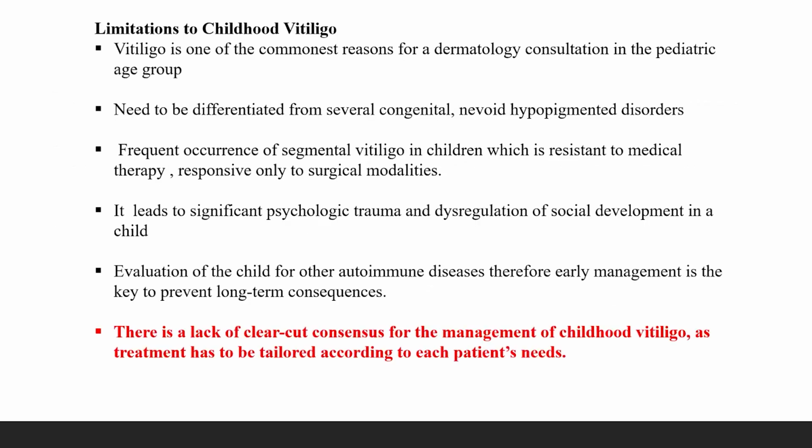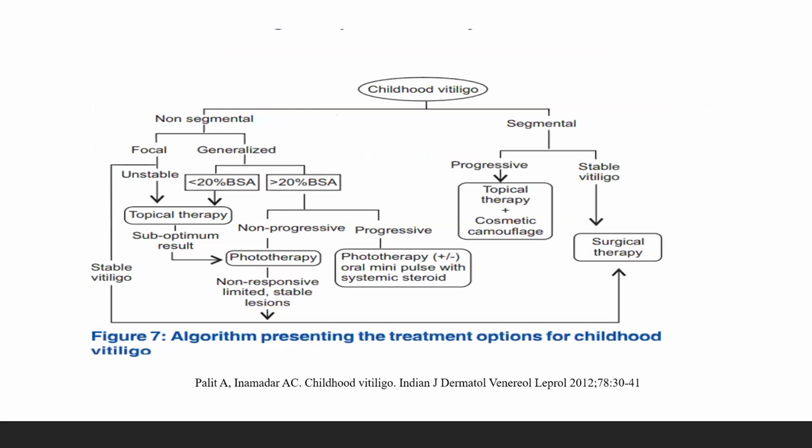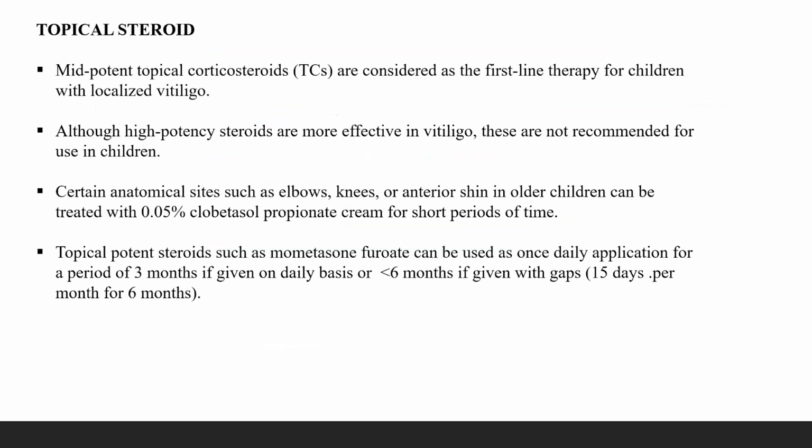Now, coming to treatment, there is a lack of clear-cut consensus for the management of childhood vitiligo, as treatment has to be tailored according to each patient's need. These are the current options we have, and this is a quite usable and user-friendly algorithm you can use in your day-to-day practice. Now, coming to topical therapy, mid-potent topical steroid is the cornerstone or first line of therapy.